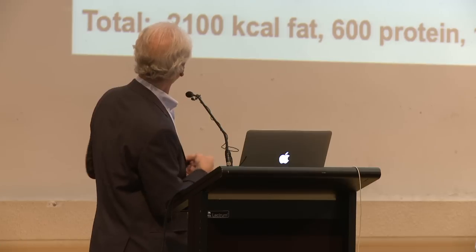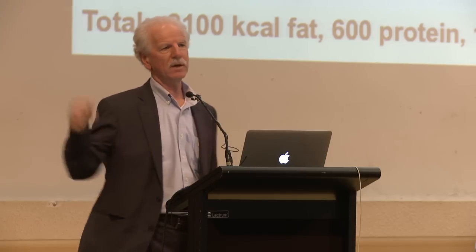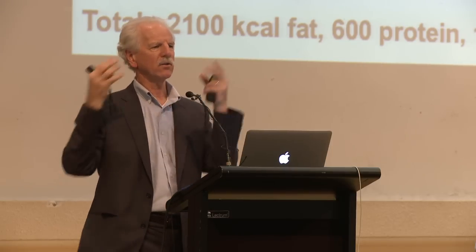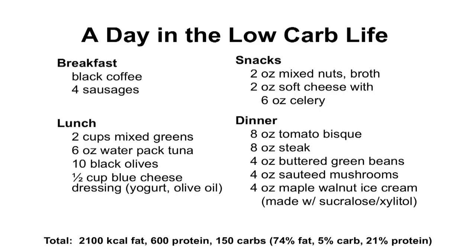And so I make 10 or 20 servings of this at one time and put it in the freezer. So I take out a half-cup serving in a little Ziploc bag, put it in the bowl along with the lettuce when I'm rinsing the lettuce off, and it thaws out, and it takes me half a minute per serving to make the dressing. And so a really simple, quick meal can be made. Snacks would be a couple ounces of mixed nuts, maybe some soft cheese and some celery.